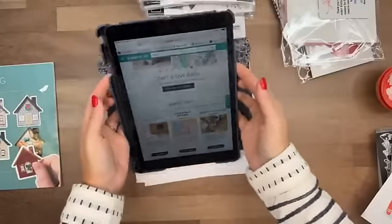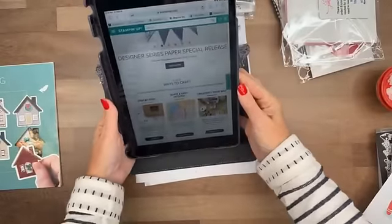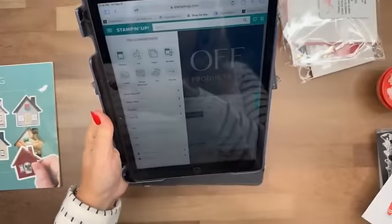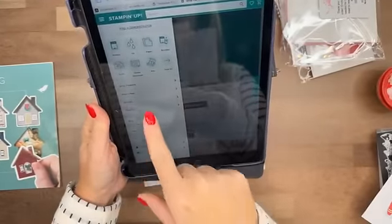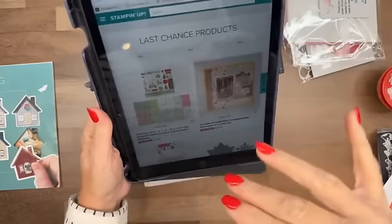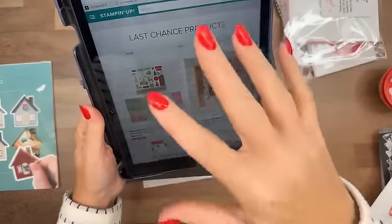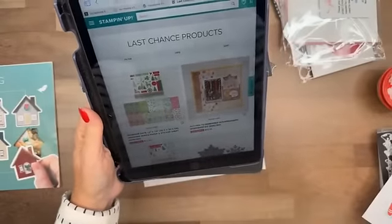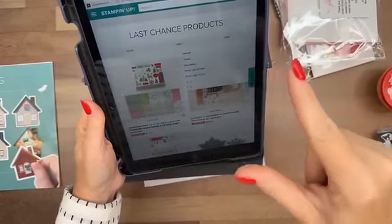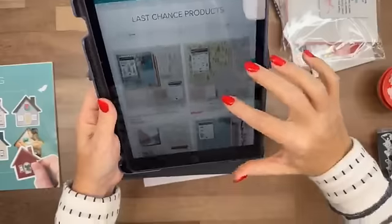So here's what I found today. I finally marked my catalog. And I want to show you. I know there's a glare, so let's see if I can get that. The best thing to do is to click those 3 lines, click specials, and then the last chance products. And everything that's available that's on the last chance list is in this section of the website. And what I like to do is sort price high to low. That way I can see the suites.